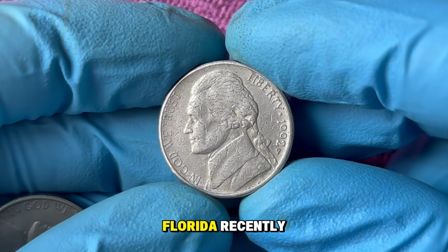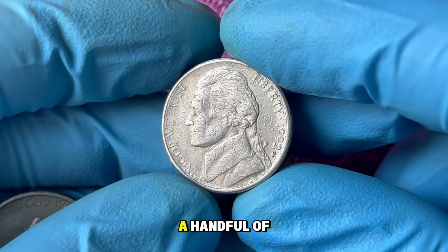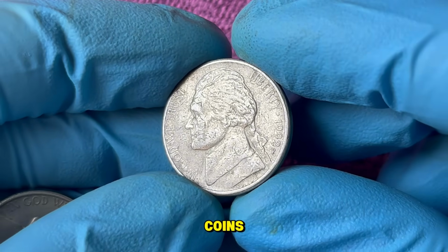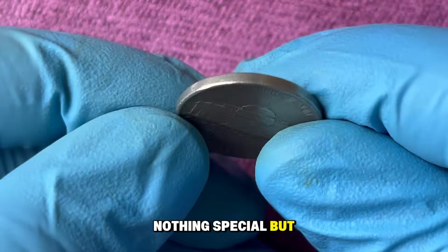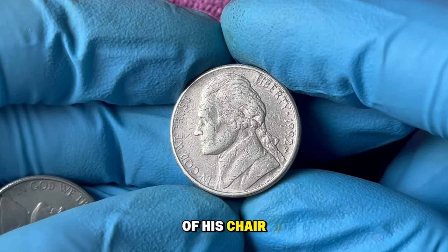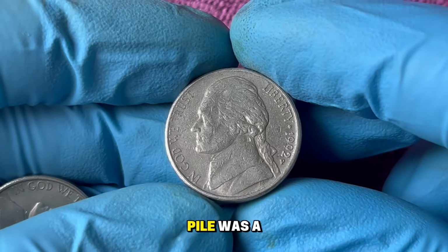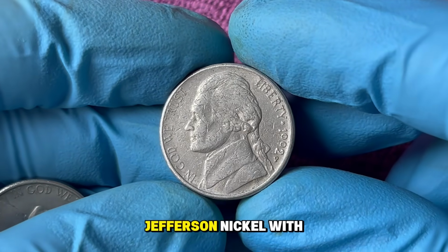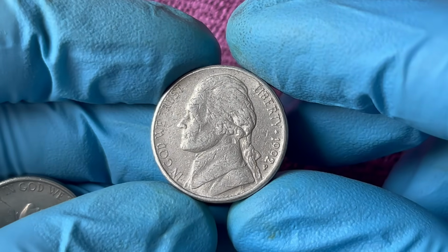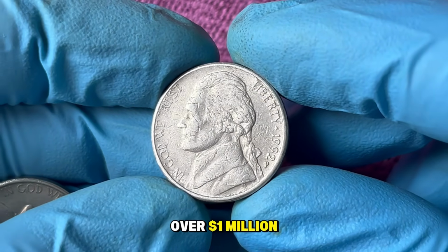A man in Florida recently walked into a pawn shop with a handful of old nickels. He thought they were just regular coins, nothing special. But what happened next? The coin expert nearly fell out of his chair. In that small pile was a 1992 P Jefferson nickel with a rare error. The final auction price? Over $1 million.